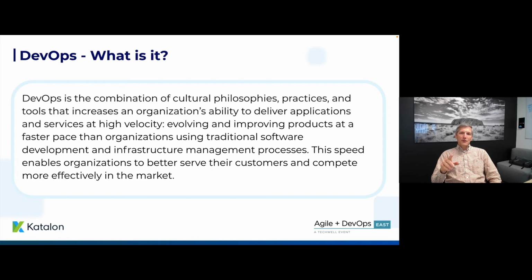I also want to pull out the focus on speed and the movement within DevOps to accelerate the delivery of software to our customers, deliver value to our customers so that we and they can compete more effectively in the market. Because I think that acceleration, that speed, is really what drives a lot of what we're going to be talking about today.